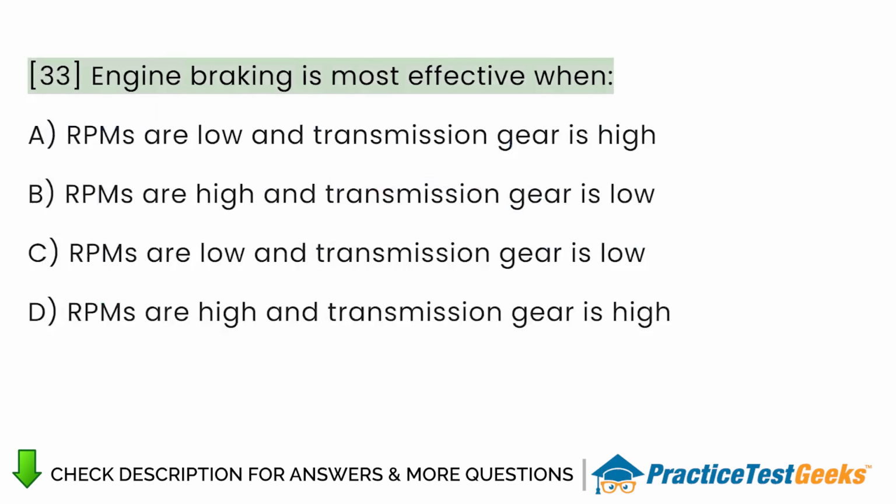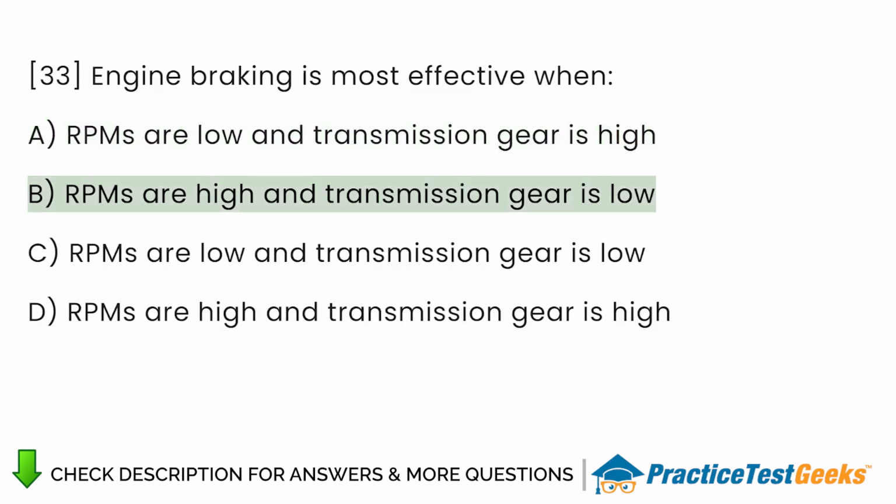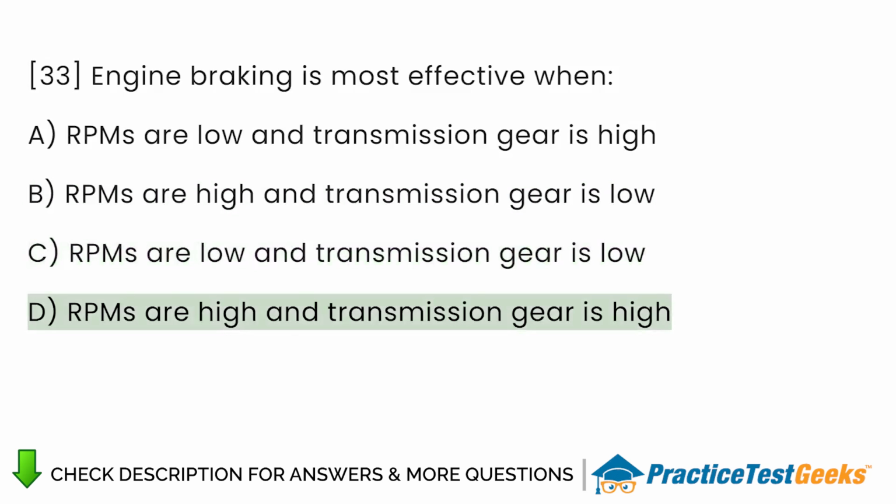Engine braking is most effective when: A. RPMs are low and transmission gear is high. B. RPMs are high and transmission gear is low. C. RPMs are low and transmission gear is low. D. RPMs are high and transmission gear is high.